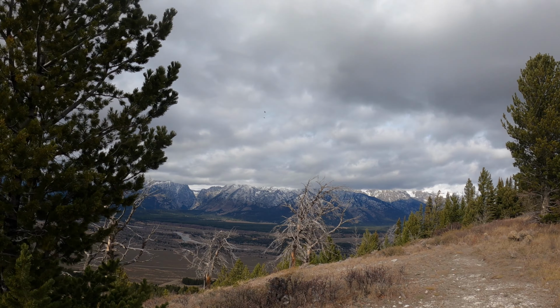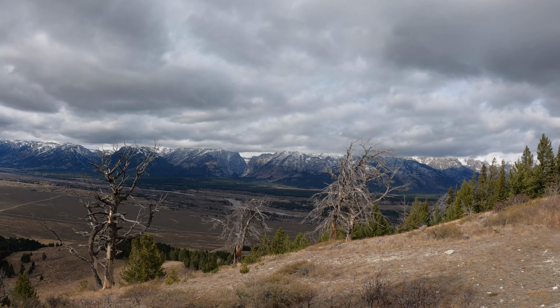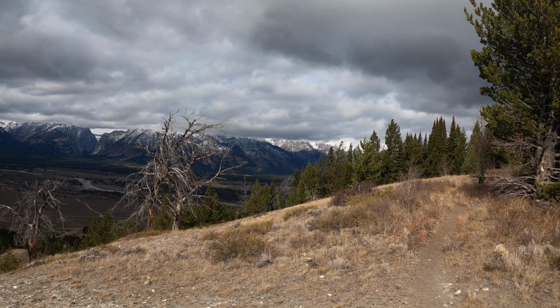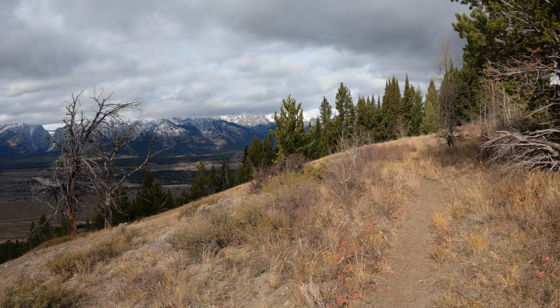Got some ravens surfing in the wind. You can see our snow levels, and just over there behind the clouds is Grand Teton. Ultra racing, let's go.